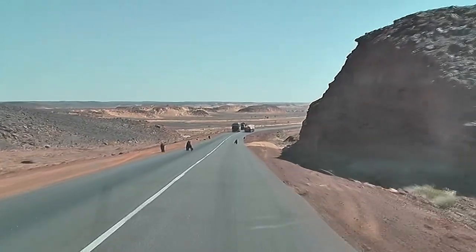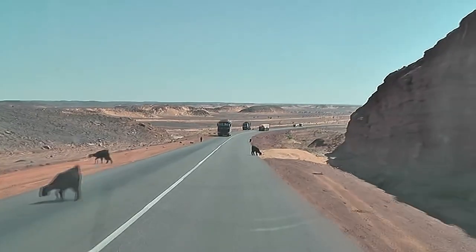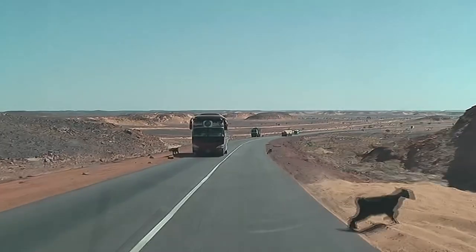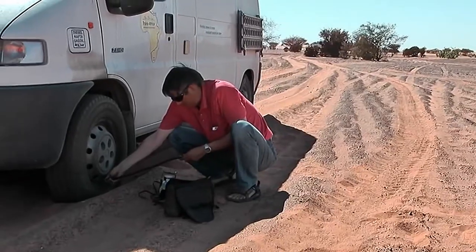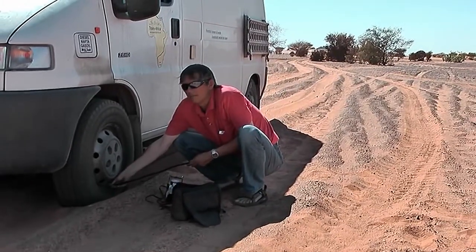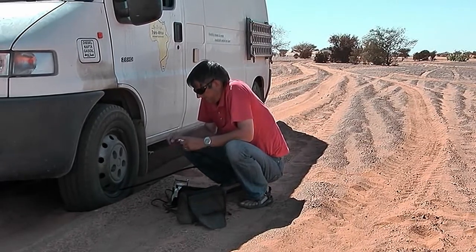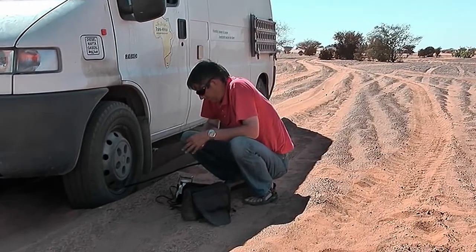After this break we go to the Meroe Pyramids, good asphalt road, and we make it in the late afternoon to the pyramids. We turn from asphalt towards the campsite and again we are stuck in the sand. Now air must be released to about 1.5 bar to move forward again. Sand ladders will not be needed.